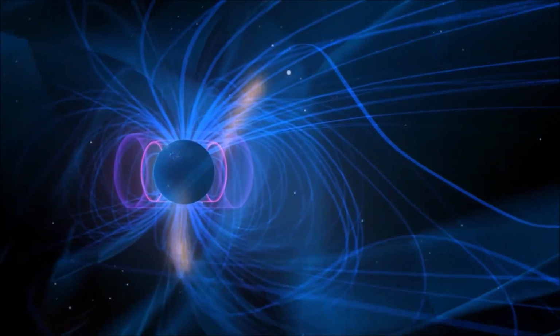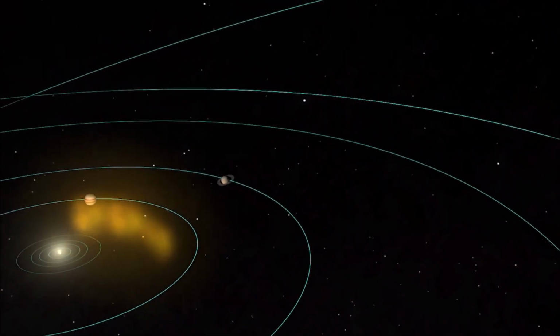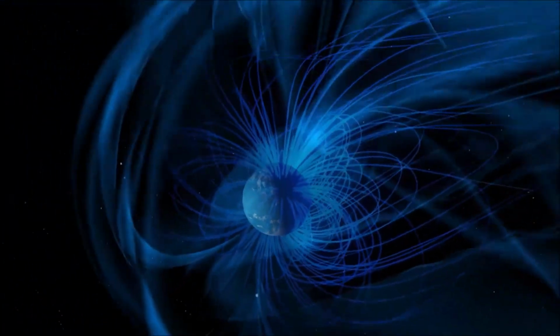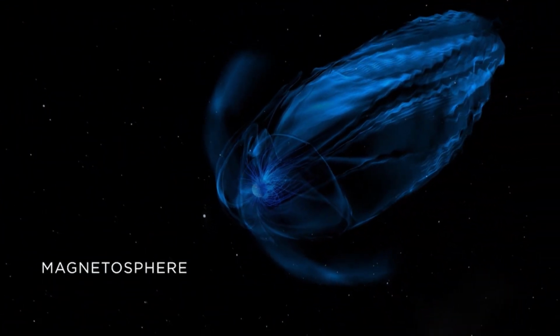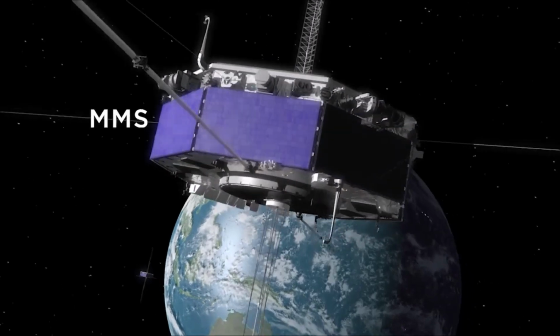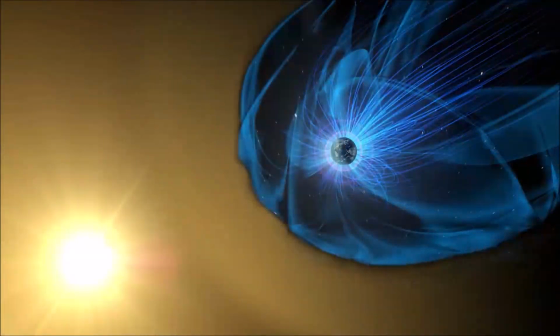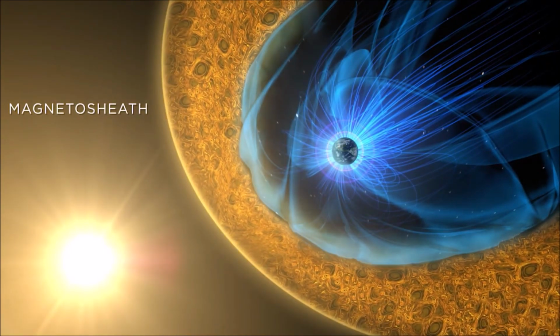It's pervasive in the universe. It happens on the Sun, around Earth, and flings particles across the solar system. Scientists have observed this phenomenon many times in the magnetosphere, Earth's vast magnetic environment. Now, in a new study, MMS caught the process occurring in a new region. For the first time, magnetic reconnection was detected in the turbulent magnetosheath, the boundary between the magnetosphere and solar wind.